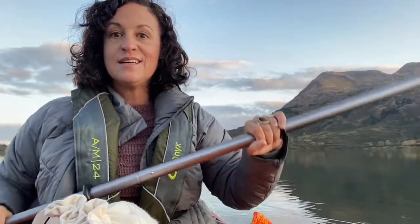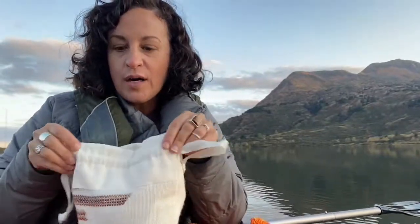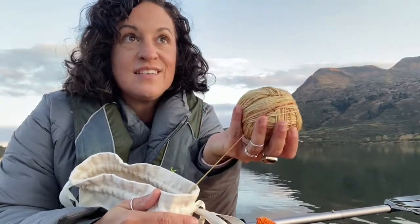So the mountains are behind us. Lovely, lovely. Okay. So the colors of autumn are here. It's turning from the bright green Emerald Isle to more of the cozy autumn island. And it matches this yarn that I'm using. And this yarn is just glorious.